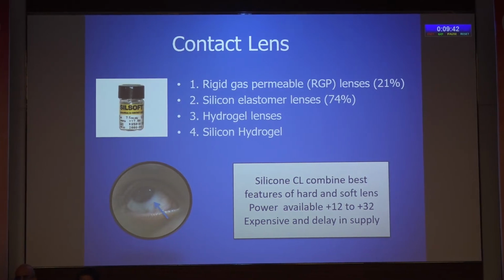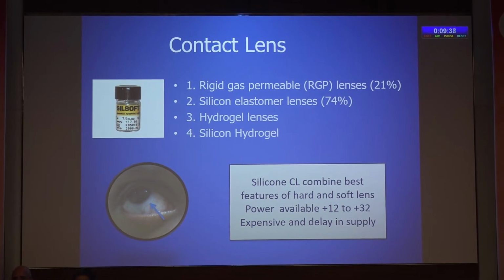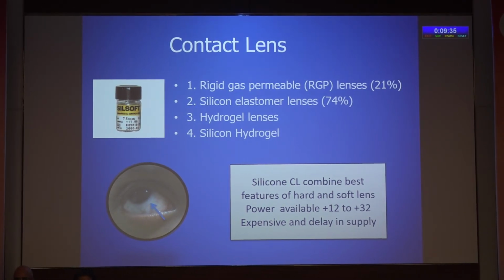Contact lenses, a wide variety is available. As we've already seen in our clinical context, the acceptability of contact lenses is a major problem. I generally find that parents who themselves are myopic or have had surgery themselves and are comfortable with contact lenses are much more comfortable with using them for their children as well. Silicone contact lenses combine the best features of hard and soft contact lenses. The power available is from +12 to +32, but they're expensive, and especially in the last 2 pandemic years, there was a major problem with supply, so we always need a backup plan for these patients.